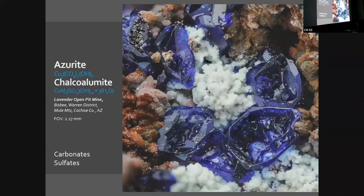I've got a bunch of azurite in here because I think it's really interesting. In this particular case, I was taking the picture of the chalcoalumite, which is the light blue assemblages in the middle. But it was surrounded by these crystals of azurite. And I got looking at them and said, you know what? They've got dishes in them. I wonder why.